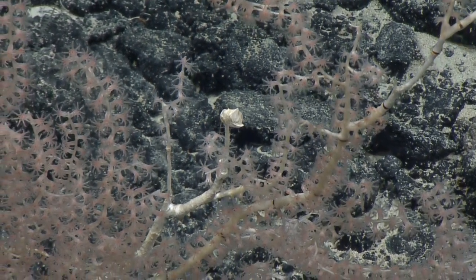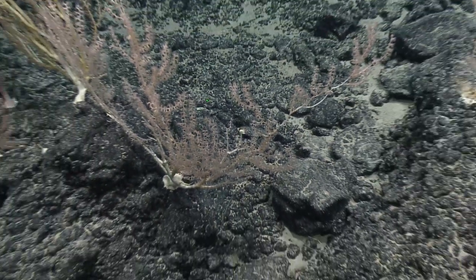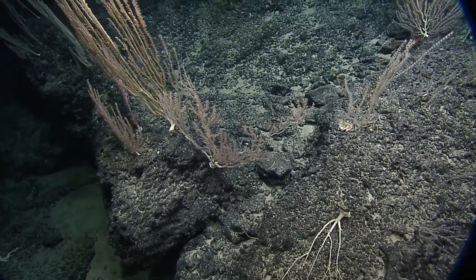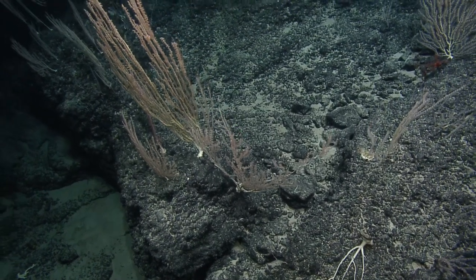Can we zoom out? Yeah. I'll see if I can get closer. Wow, they're really tall here. Yeah.